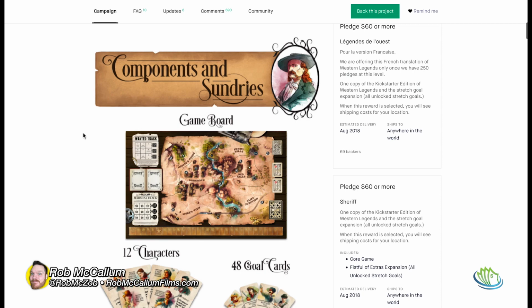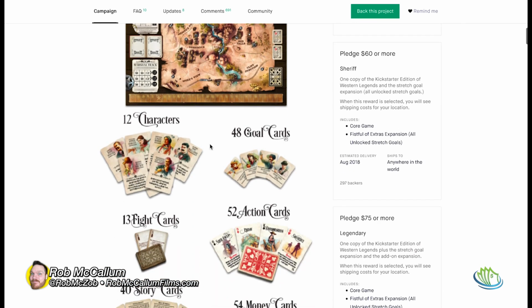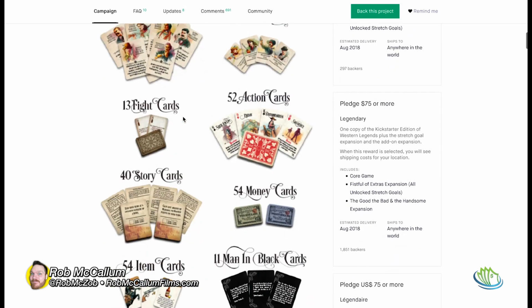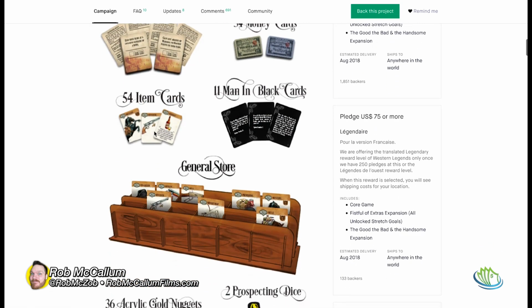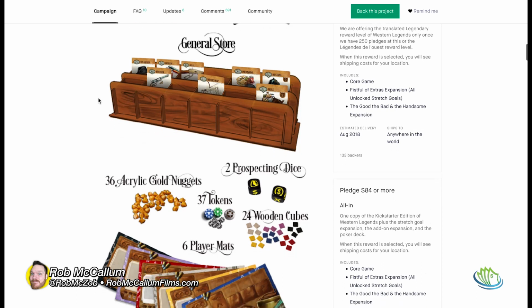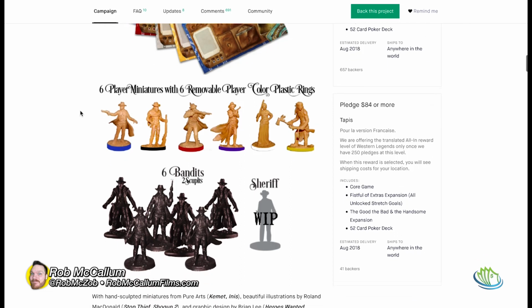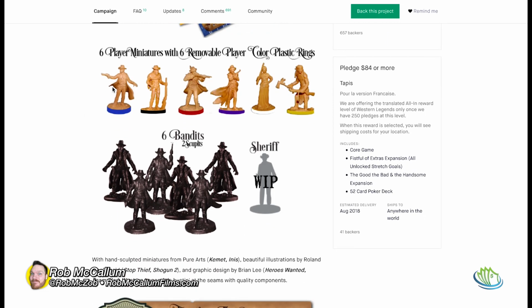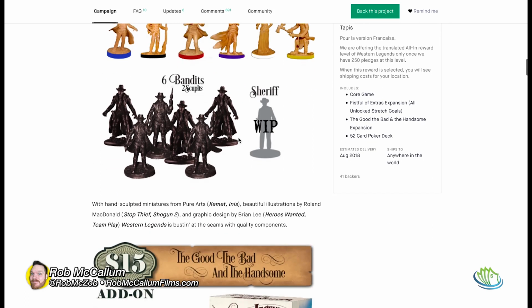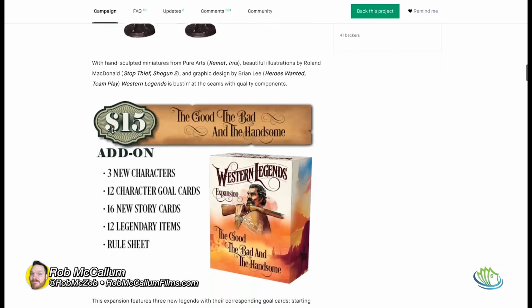Here we go. Components and sundries. So we get the game board, we get the 12 characters, 48 goal cards, 13 fight cards. So these are basically broken down here, which is nice. The general store, that's kind of a cool little setup. Get gold nuggets, tokens, perspective dice, miniatures, removable players. So these are kind of cool. Sheriff is a work in progress by the looks of it. 6 bandits and 2 sculpts. And we'll just keep going on.